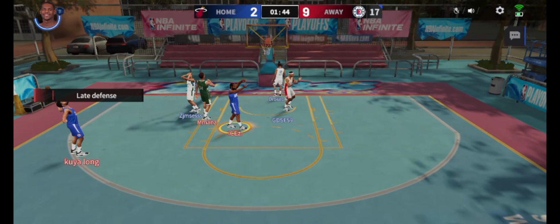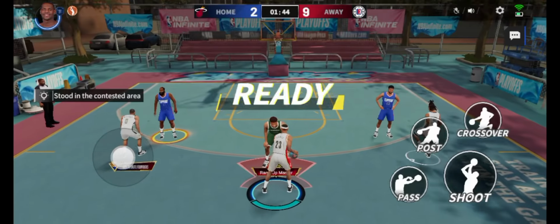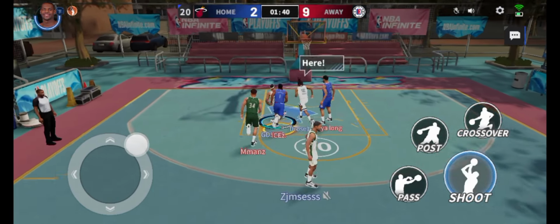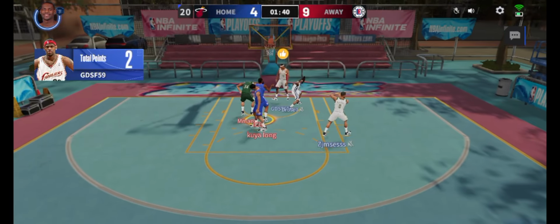Where was the defense? Somebody hit the snooze button. Perfect step back move. Launching himself. He's got the dunk.